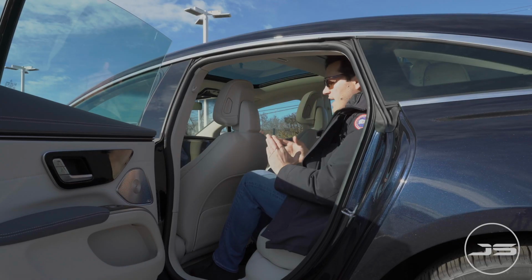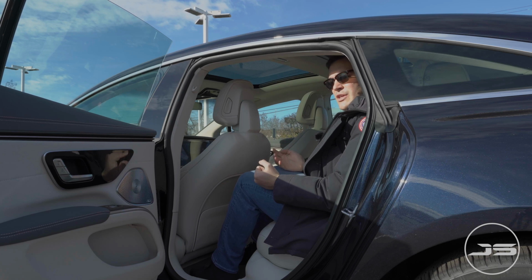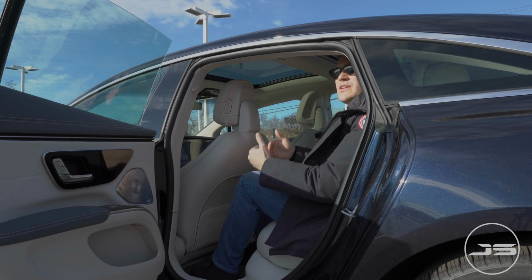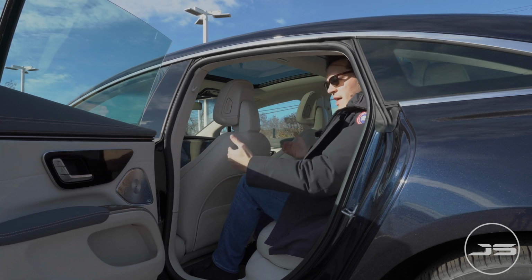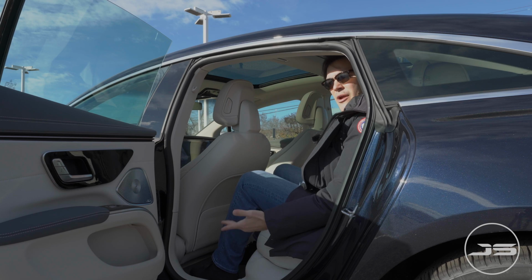All right, I just got to address this one thing though. I don't know what they were thinking when it came to the rear seat experience in the EQS. This is an S-Class branded product. The standard car has an amazing rear seat experience. In fact, it's world renowned. The S-Class stands for the ultimate symbol of luxury, and sitting back here, I'm kind of cramped.